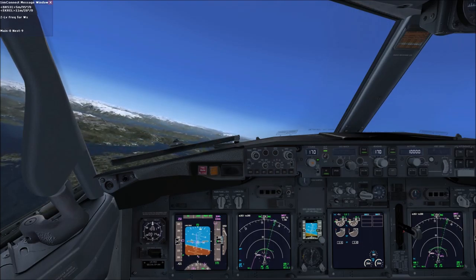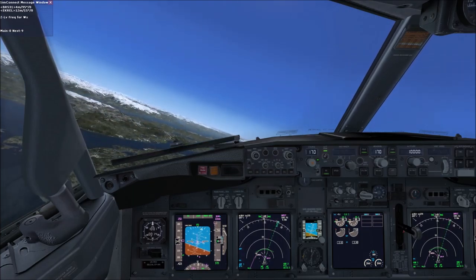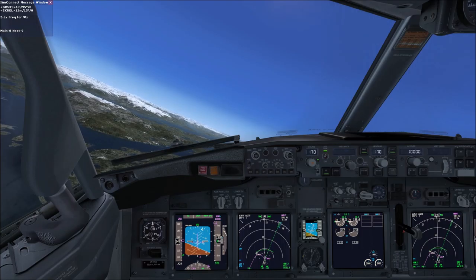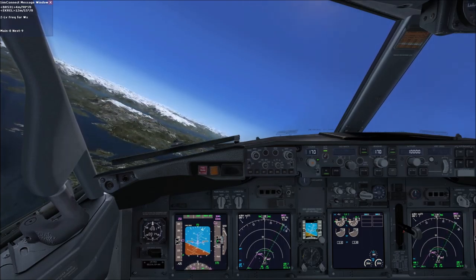Altimeter checked. 3-1. Affirmative on navigation, inbound to Alpha Alpha Lima. Transition. Inbound Alpha Alpha Lima, Blue Scanner 131, thank you.